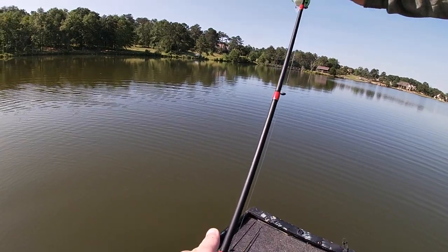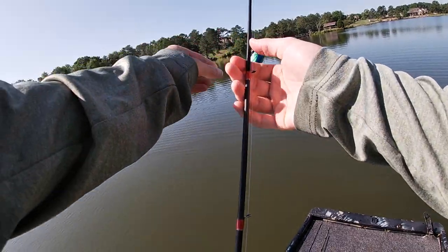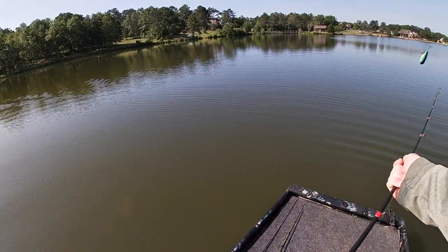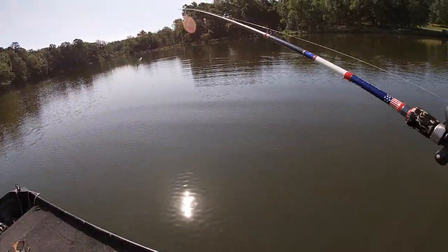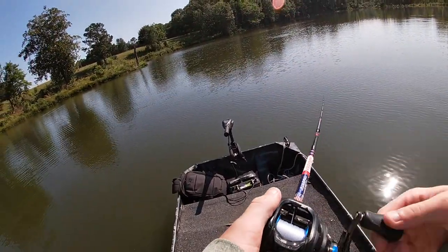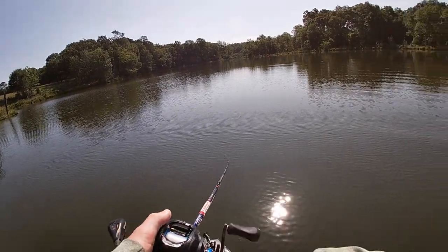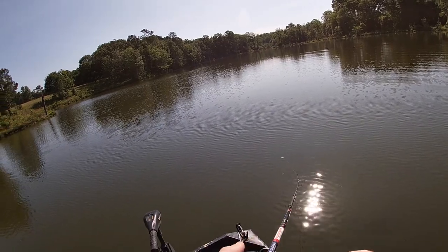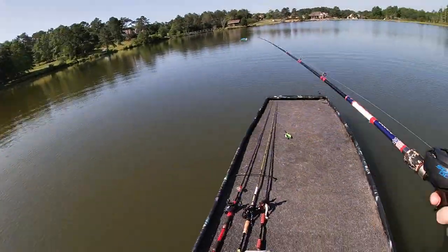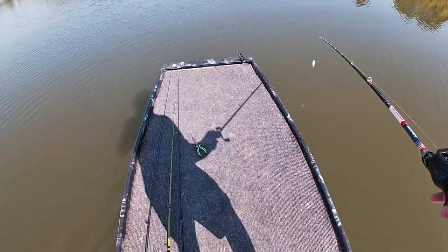There's a fish moving behind. There's so much happening. I just caught two fish on one crankbait. I'm so confused. There's a fish over here. What in the heck is happening today? Literally just caught two fish on one crankbait. That has never happened. You always see the videos and you're like, dang, that's pretty cool. Wish I could do that. Well, now I can say I have.